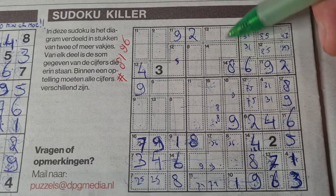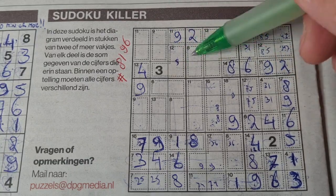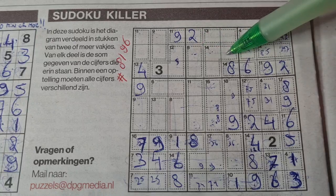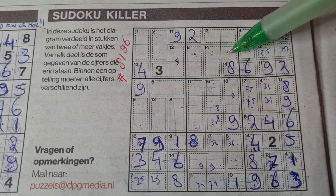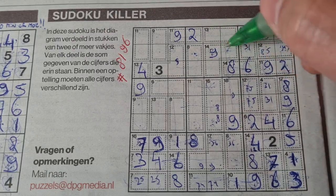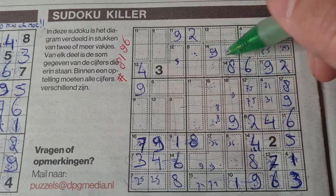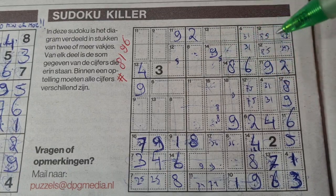No 9 here. 9 in this row, 9 in the third row. So the row between, only 3 places left for the 9 should be here, here or there. Can I place the 9 in the box of 8? So the 9 should be here or there. We see another 9 in this column. No 9 there. 9 should be there. These two boxes together in this triple box of 14 will be 9 plus 5. Yeah. 5.